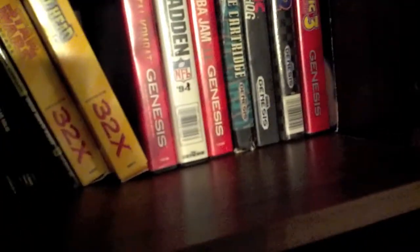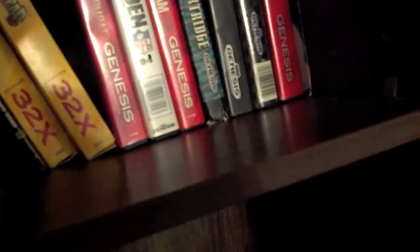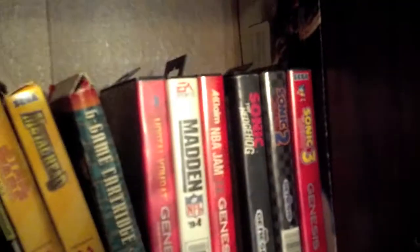NBA Jam, great game. 6-game cartridge in box. It's like a bunch of junky 32 games. Probably won't ever play that. And Sonic 1, 2, and 3 all in box and in absolutely spectacular condition. Really, I mean, most kids did not keep the boxes for cartridge games because you didn't need to. I mean, nowadays you have to keep the box to keep your disc in it. But back then, you didn't need to. These things would just sit out fine. Like, these games are 20 years old almost, and they work fine. They've sat in dust and whatnot.